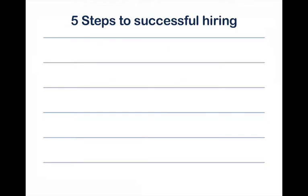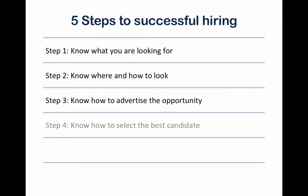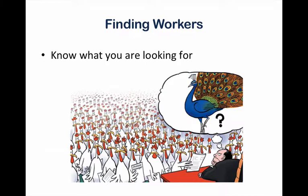There are 5 steps to successful hiring. Step 1, know what you are looking for. Step 2, know where and how to look. Step 3, know how to advertise the opportunity. Step 4, know how to select the best candidate. And Step 5, know how to ensure the success of the new hire. Now let's take a closer look.